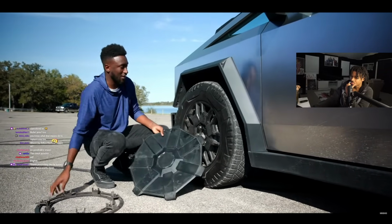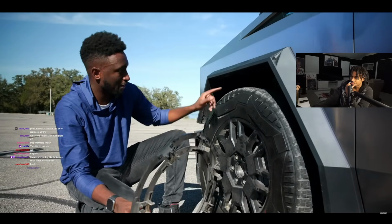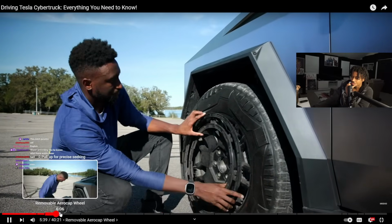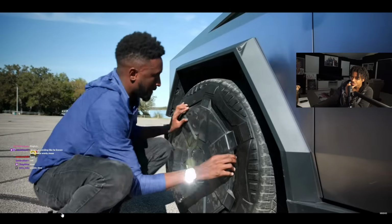And the reason it's two parts is because they actually wanted these to line up with the little rectangles on the tire. So maybe you want to take the aero caps off to air down the tires and go off-roading and you want maximum brake cooling, whatever you're doing. But if you want to put these back on, you sort of line all of this up. And then you take the plastic bit.